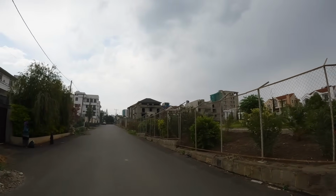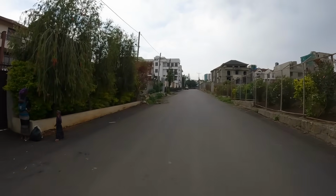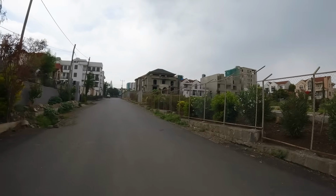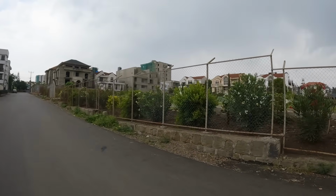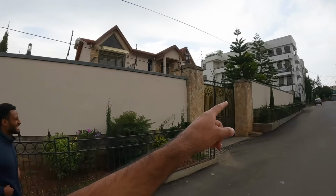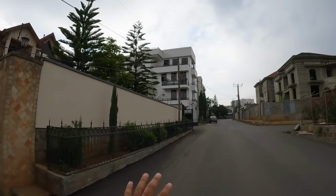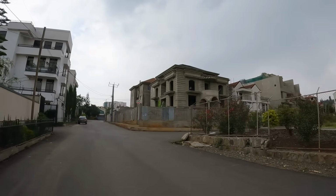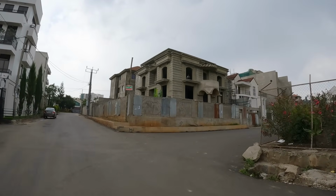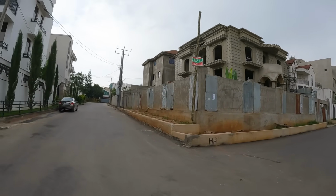Look at that house that's being built. Hello. What's this, like a little park or something in the middle? Yeah, it's kind of like a garden. So this is an apartment building, right? Nice condos, probably two or three-bedroom condos with big balconies. Beautiful. Look at this house, man. It's still being built, but the guy is chilling up there, you know? Peace. Beautiful.